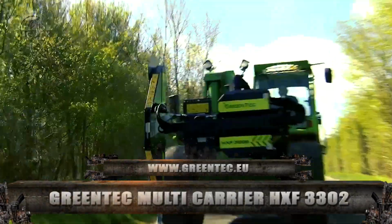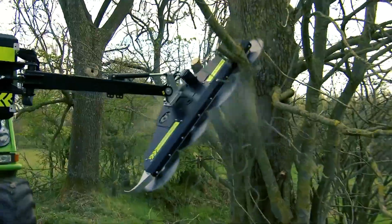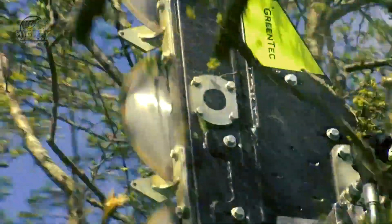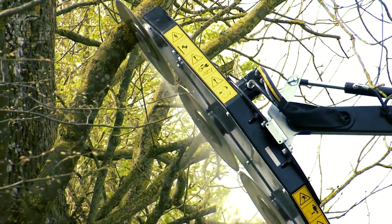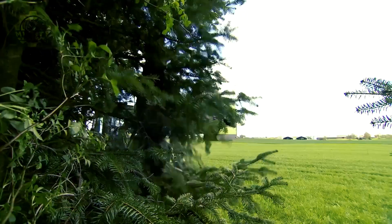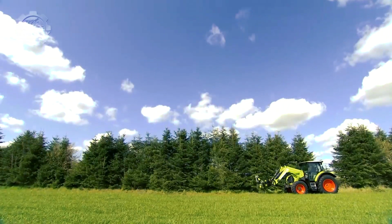Another smart invention is the GreenTec Multi-Carrier HXF3302, an attachment frame used in telehandlers, large front-end loaders, excavators, and wheel loaders. In the entirety of the HXF series, this one is the largest model. It has special features that make it very unique from the others. First, it is integrated with an AHS or automatic hydraulic brake back. This is also built in an anti-cavitation valve. The HXF3302 is perfect for its job since it has an easy attachment system and at the same time a low weight.